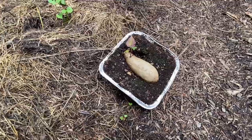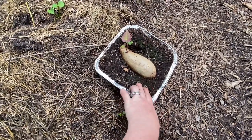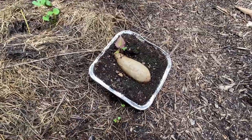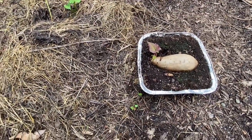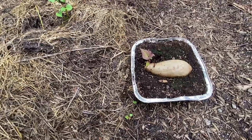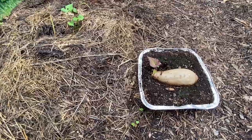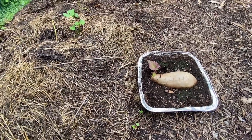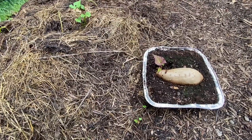But I started mine way too early. I started them, I think, like second week of January, third week of January. I got tons of sweet potato slips, but they were sitting in the house, I think, way too long. And then I was transferring them inside and outside, and I just don't think they liked it. So next year, I think I'm going to start like 6 weeks later. I don't think I'm going to start till the beginning of March.